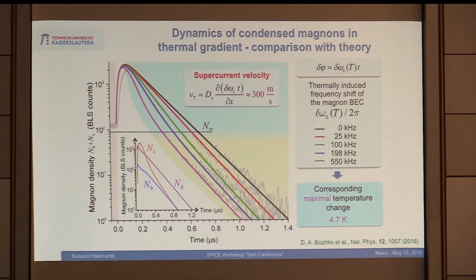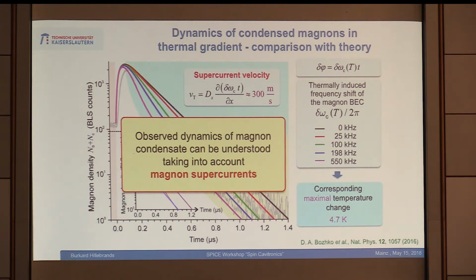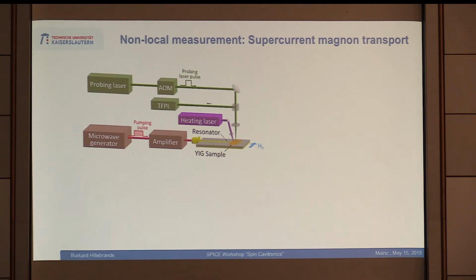There are only two parameters here. One is the critical number of magnons you need to form the condensate, and the other is just a scaling factor, because with BLS we can only measure relative intensities. So this works very, very remarkably well.